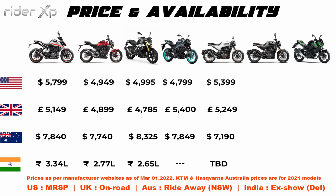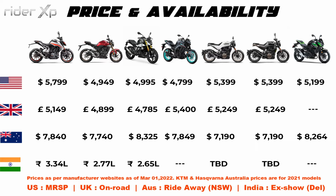MT-03, Husqvarna Svartpilen and Vitpilen 401 are available in the US, UK, and Australia. The Huskies are expected to launch in India towards the later half of 2022. The Z400 is available only in the US and Australia thanks to the emission norms in Europe and India that it doesn't seem to meet.